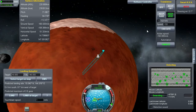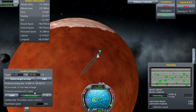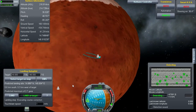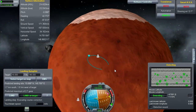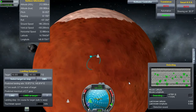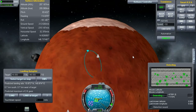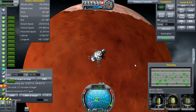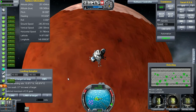And I forgot to have it keep killing our horizontal speed. Alright, let's do a course correction here, while we have time and altitude to do it with. Still not hearing any pings from the detection unit. Oh, this is bothersome. Our latitude is increasing towards the 16 that we need. So perhaps that's what we need. There we go. Kethane detection.